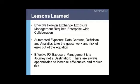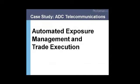But to the last point, based on Carl's question, they also recognize that this is a journey. They're not done. There's still ample opportunity for them to continue to seek opportunities to increase efficiencies, either from an operational standpoint or from a transaction execution standpoint, and there's always opportunities to continue to reduce risk. So let's take it to the next stage here, ADC Telecom.